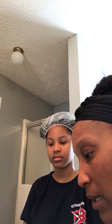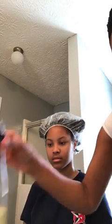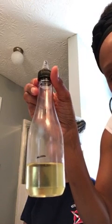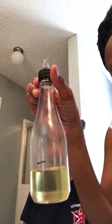Oh, the mark was right here. No, y'all can't see it anymore. Let me put it back on there so I can see where it was, but y'all probably can't. So now you can see how much oil I used for one side of her hair.